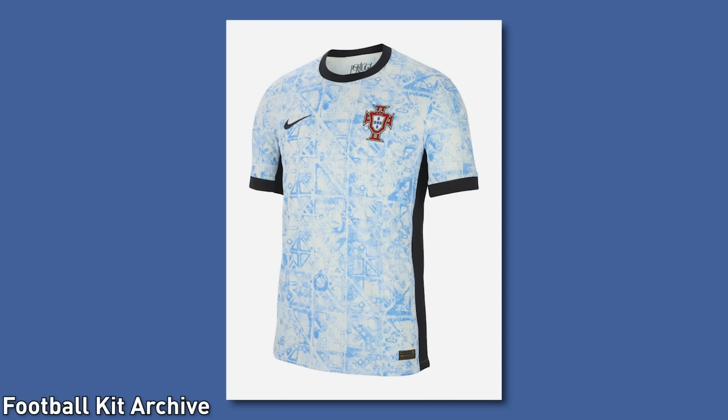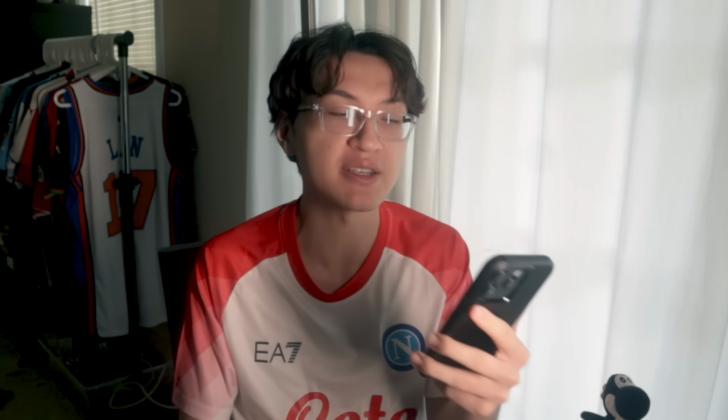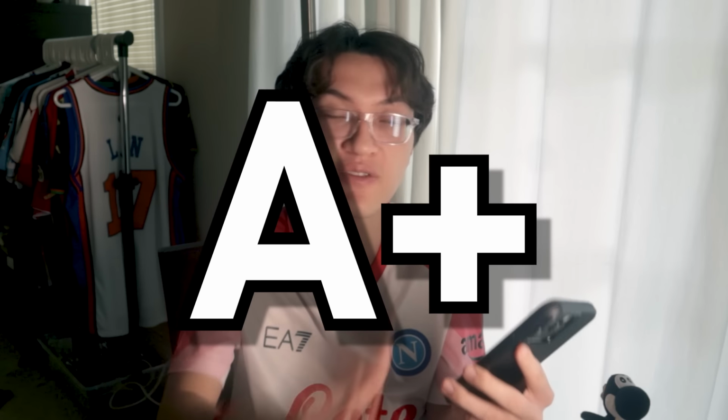It's about goddamn time, man. Finally, I get to say that I actually really like a shirt. Outside of the pattern itself, it's very basic with the dark blue rings for the collar and the cuffs, but it doesn't have to do much because it already has such a beautiful looking base on the shirt. I'm sure it'll look even better in person.